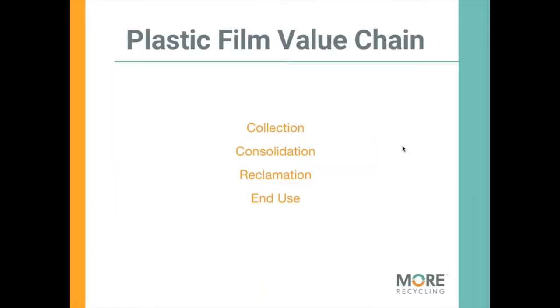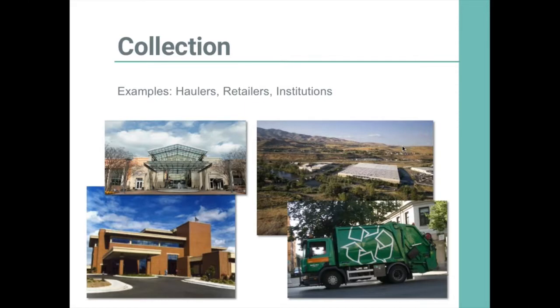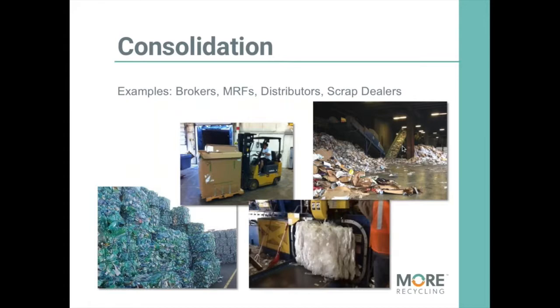And so what does the plastic film value chain look like? This is not just for plastic film, but for all plastics. You're going to collect from haulers, retailers, institutions, community programs. Where are you going to get this material, and how are you going to get it from the business or household to the consolidation point? That happens at the MRF, at a broker warehouse, and at distributors who might be backhauling. In the example of a retailer, they might be backhauling cardboard, and their plastic bags and film, both from consumers at the front of the store and also at the back of the store. If they're in deposit states, they may also be backhauling plastic bottles that are collected and baled. And also scrap dealers, not just within the plastic chain, but those handling fiber or metals as well. So there's lots of opportunity to consolidate material.